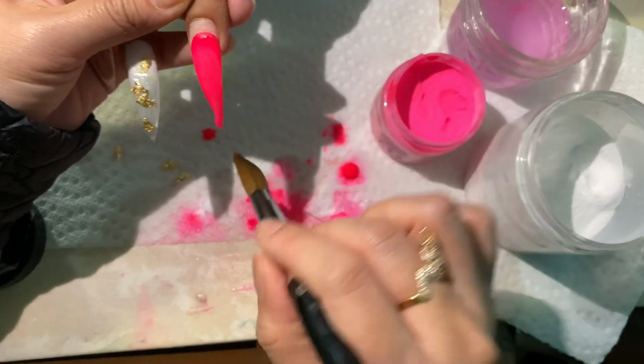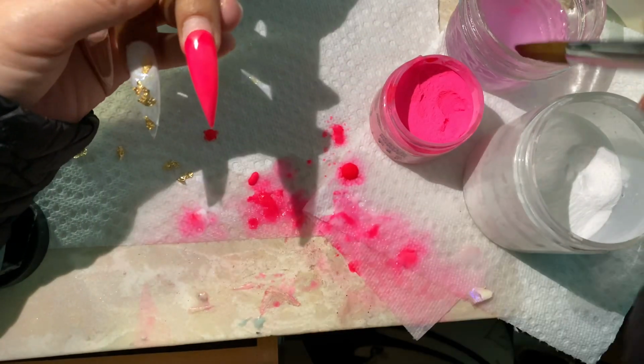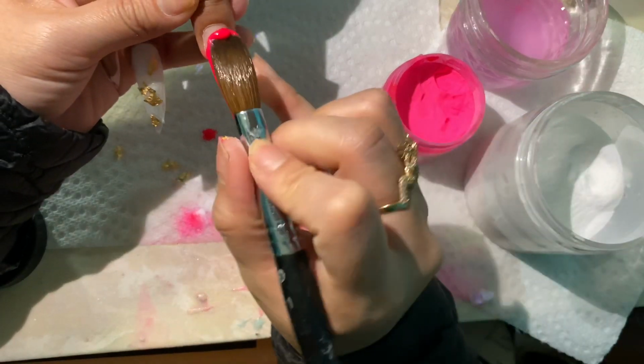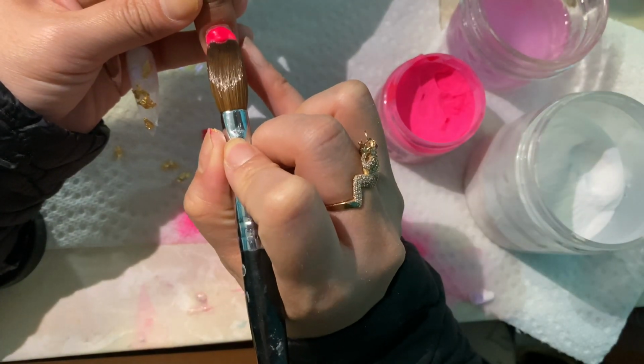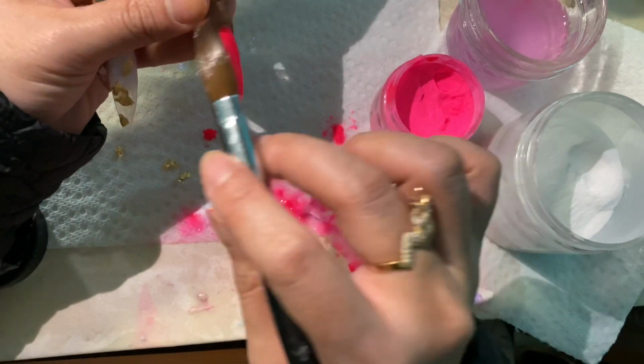To heat it up under the light before you use it. Yeah, when it's cold, it runs. Mm-hmm. That's why it be all over the place. When it's too hot, it dries real fast. Mm-hmm.